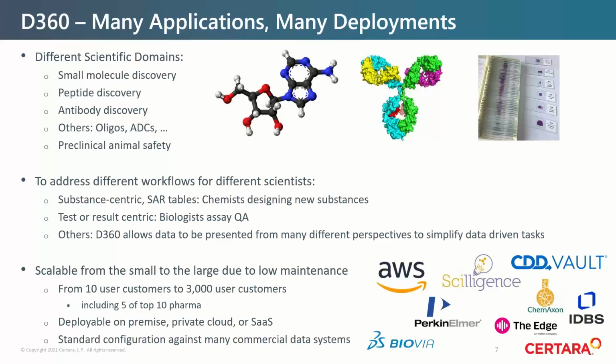We are deployable in a variety of situations. Historically, if you go back to the beginning of this, everything was on premise. What we see now is there's a substantial amount of people moving towards private cloud, so we can deploy there. And we also provide a software as a service option where data sources are appropriately accessible.